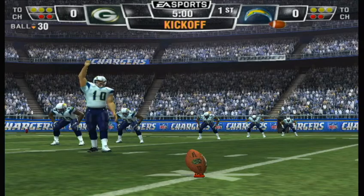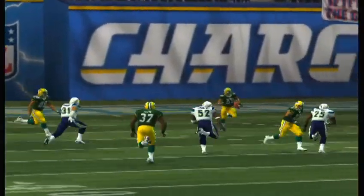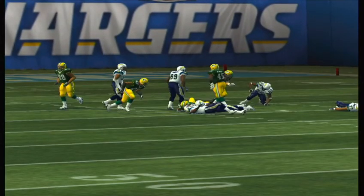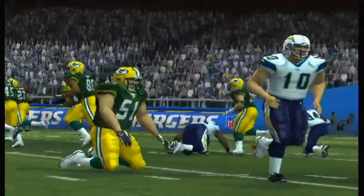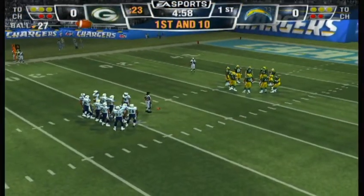San Diego will be kicking off to start the game. Williams. Booming kick. From the eight. You always want to have a successful first drive. It really sets the tone for the whole game offensively. Let's see how they do here.